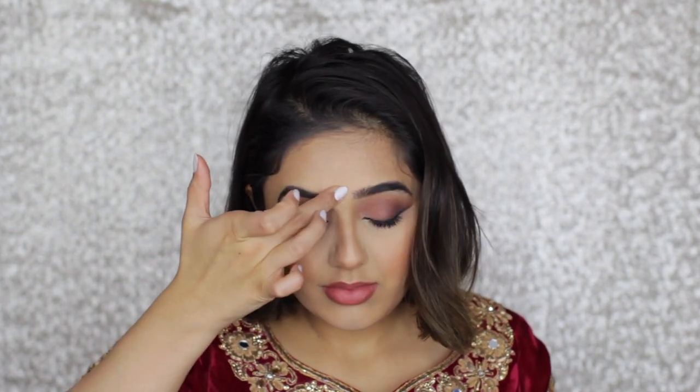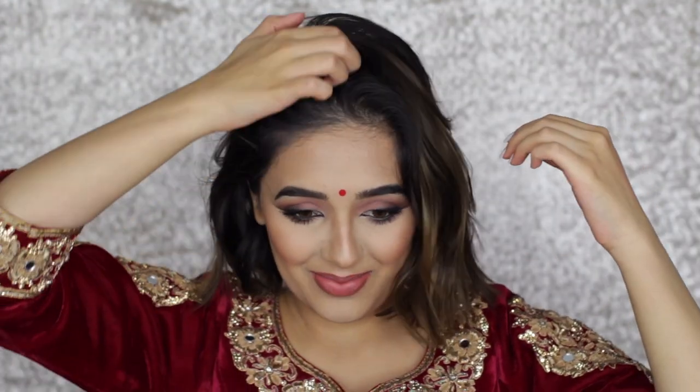Okay, I've never put on a bindi before, but I think it gets a tiny bit higher than the brows. Is it wonky? Oh my god! Should I do my hair first or my sari first? Yeah. So that's the makeup look done.